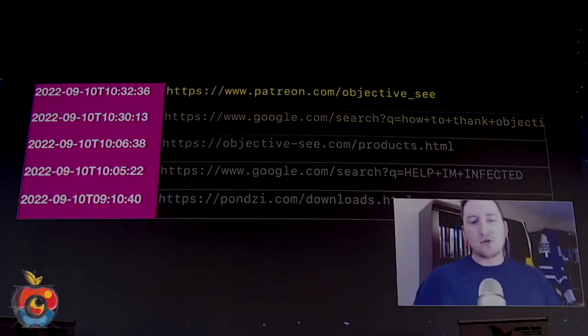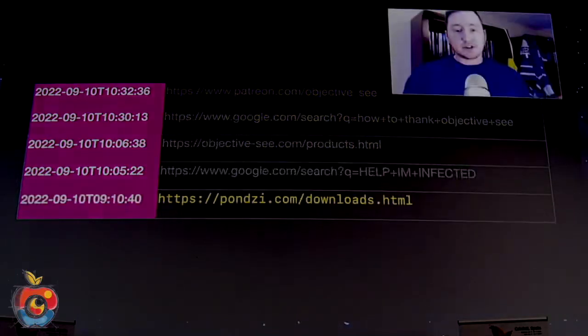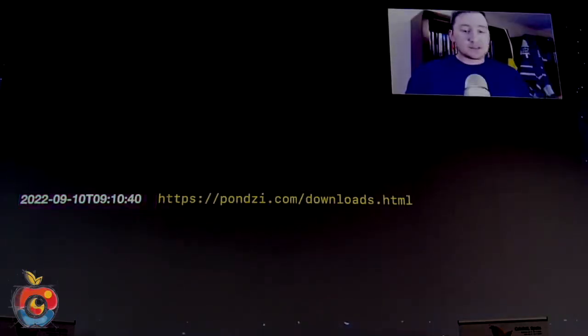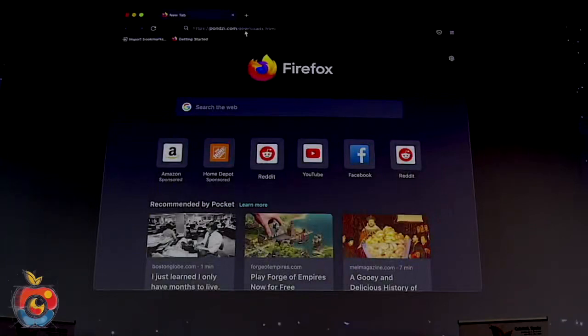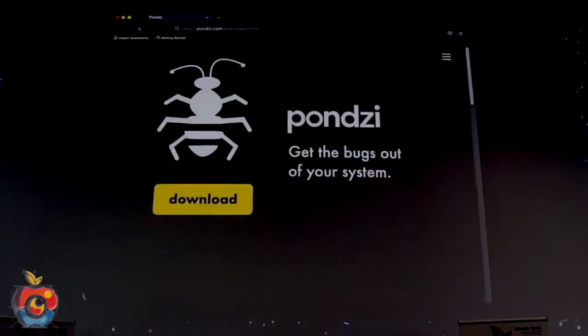So what we could do after we have this information is potentially visit this website. We could simply copy and paste it into the browser and visit it to see what it is. And in this case, it's a potentially unwanted program called Ponzi.